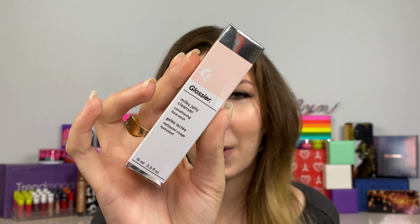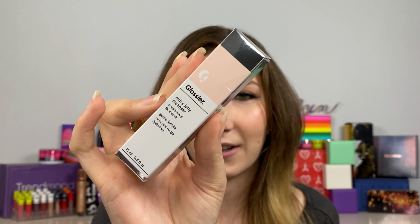Next up we have the Glossier Milky Jelly Cleanser. If you guys watched my update video on the Glossier skincare, then you probably know this wasn't really my favorite, though it is exciting to see Glossier in the Ipsy bags, but I'm not a huge fan of this, so I'll probably gift this to somebody or put it in my travel bag.